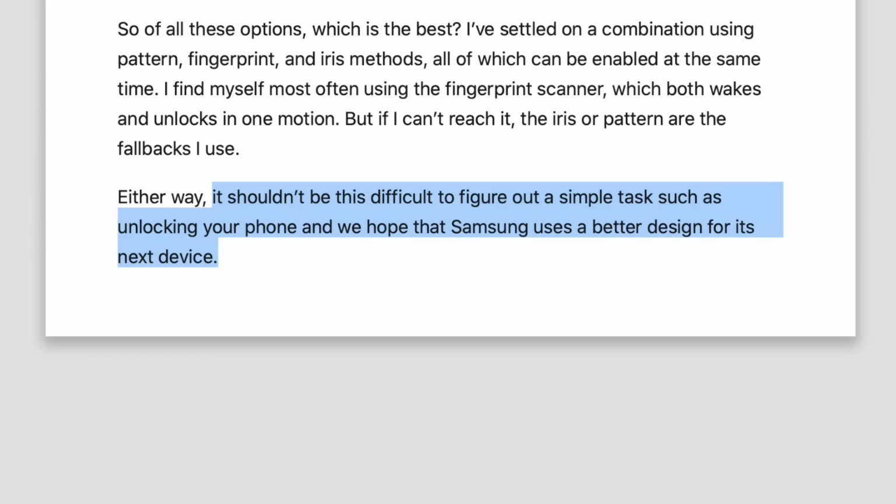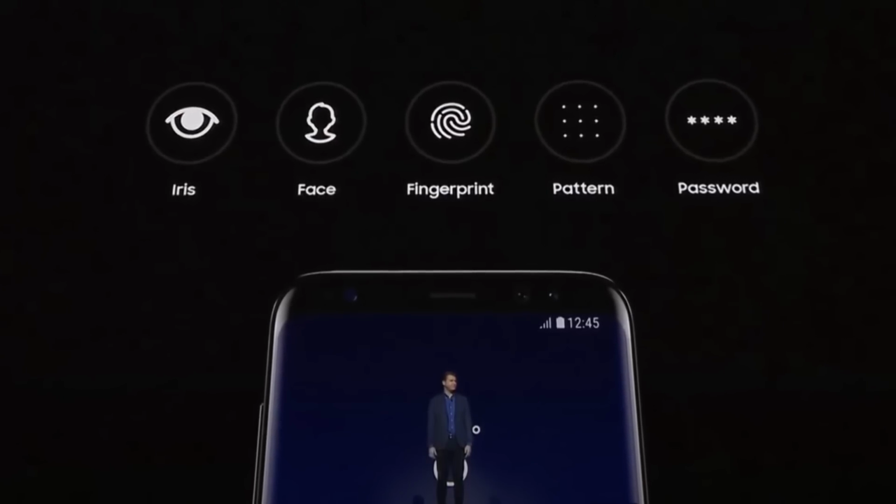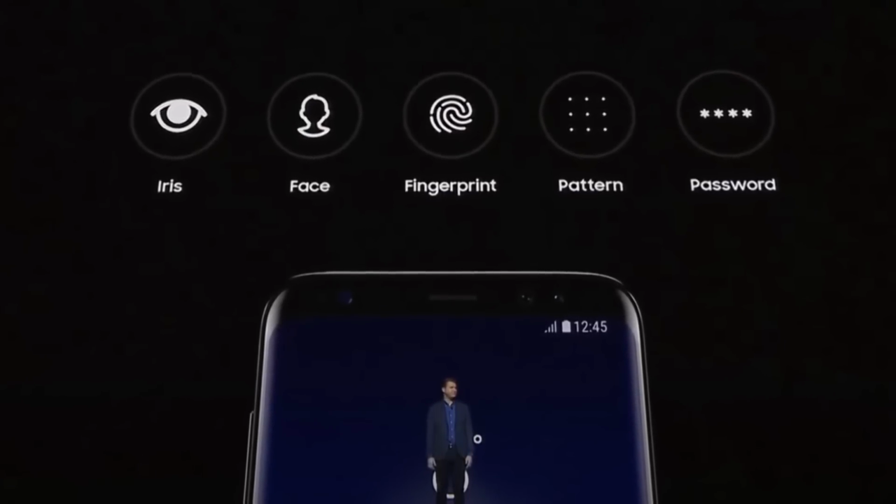Now, after testing out all of the Galaxy S8's biometric security methods, Dan Seifert from The Verge wrote, "It shouldn't be this difficult to figure out a simple task such as unlocking your phone, and we hope that Samsung uses a better design for its next device." And I think that's the perfect example of Samsung's flawed approach to creating products. They claimed that all of the S8's biometric methods were secure and convenient, but it turned out that none of them were. So while customers could choose which method they liked best, all three methods were poorly executed. So the question becomes, would you prefer to choose which way your device disappoints you, or would you rather be stuck with one option that actually works as advertised?